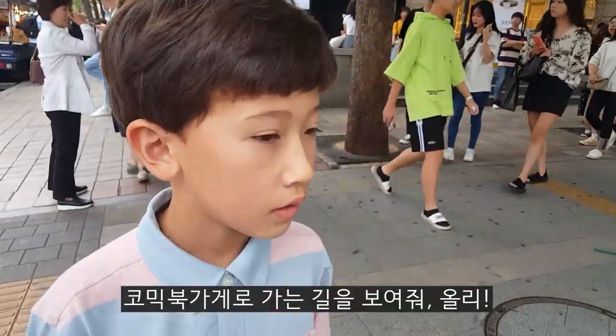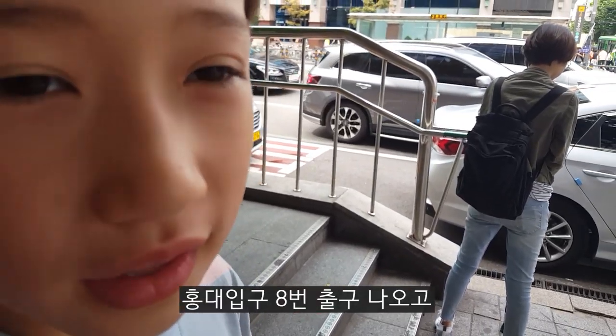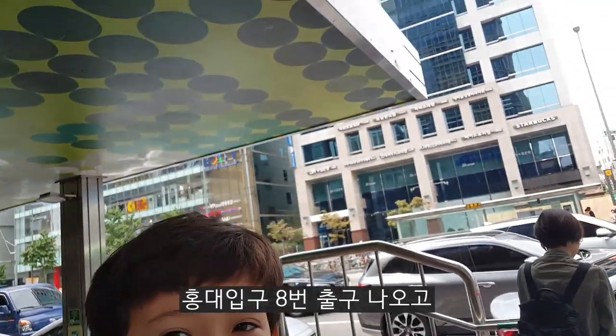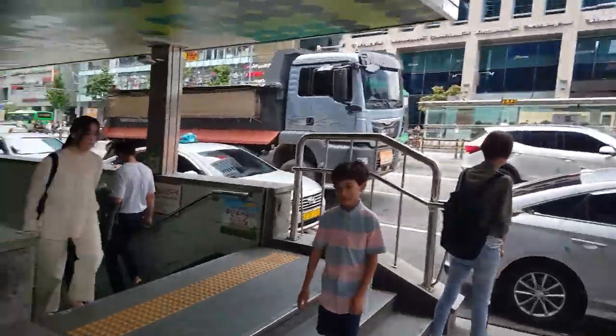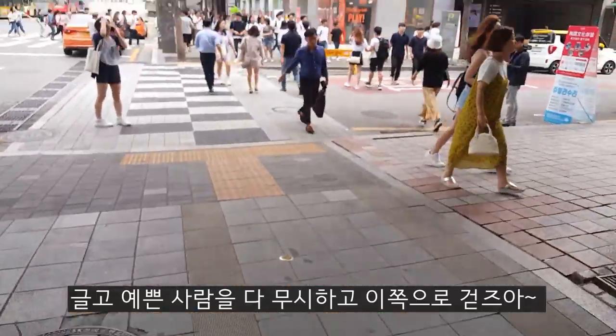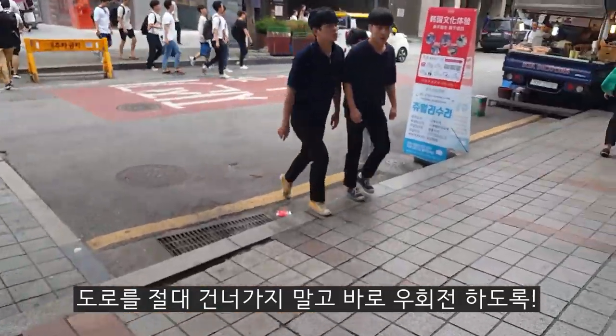Okay, Ali, people are gonna ask, how do they get to this comic book store? Come out the 8th exit of Hongdae University. Yep, so that one right there. I don't know if there's an exit on the other side. Okay, no, there's not. And then we're gonna walk this way, ignore all the pretty people. And we're not even gonna cross the street. We're gonna take a right.